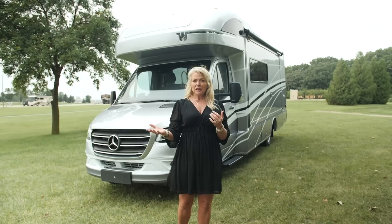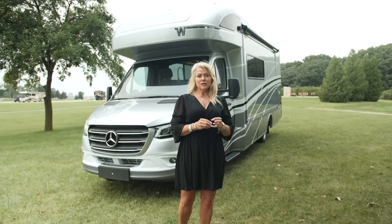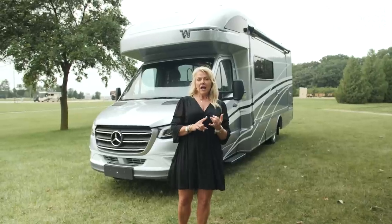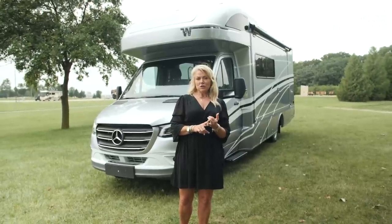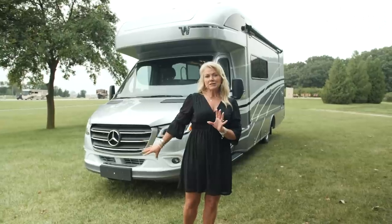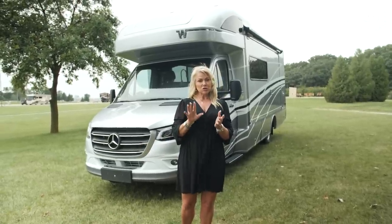That has the Murphy bed, so that's what gives you that extra space inside with that full wall slide on the driver's side. And then there's also two other options, the 24J and the 24V as in Victor. So lots of options. This is the beautiful Bay Mist 2 exterior. You have two other full body paint exteriors and one with just graphics.